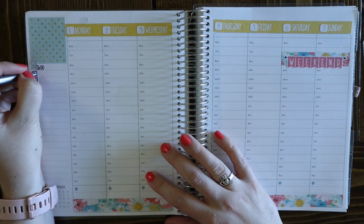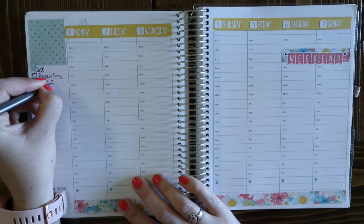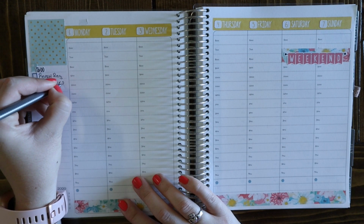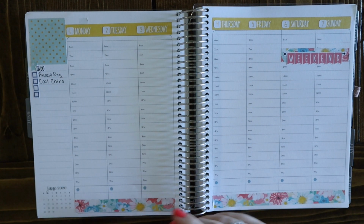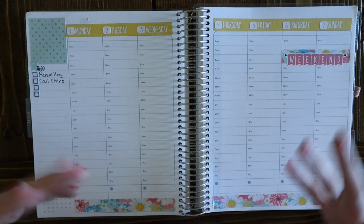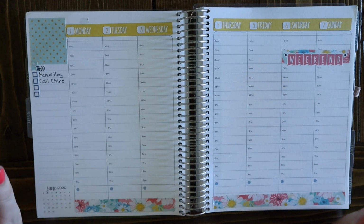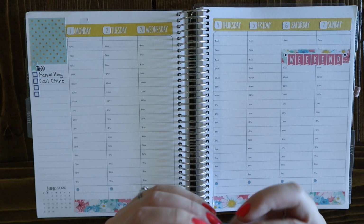We got to renew the registration on both cars. Then I need to call my chiropractor this week, since I did my med clearance and things are starting to move forward. I'd like to start seeing her again so I can start getting myself back in alignment before we start doing IVF. Okay, back to what we were doing.